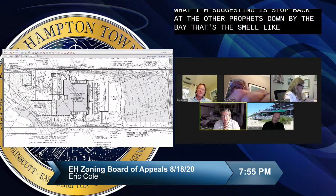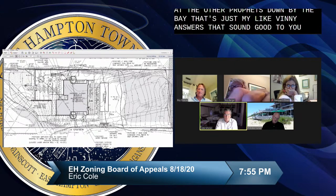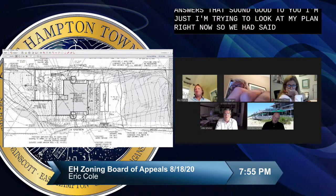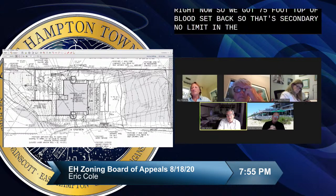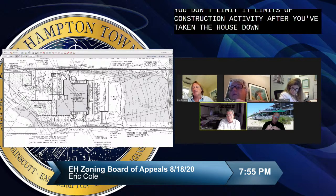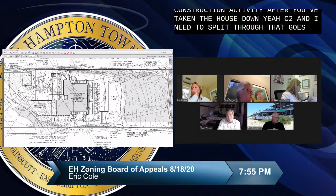Vinny, does that sound good to you, that area? Well, I'm trying to look at my plan right now. So we've got the 75-foot top of bluff setback. That's what I'm talking about. It seems like that would be a good place for the secondary limits of construction activity after you've taken the house down. I think on our drawing C2, let me just flip through to the other one here.